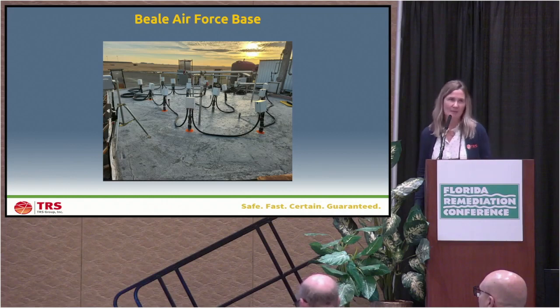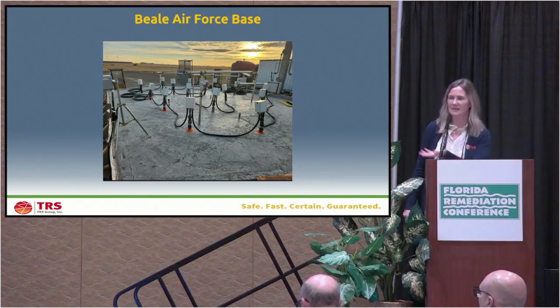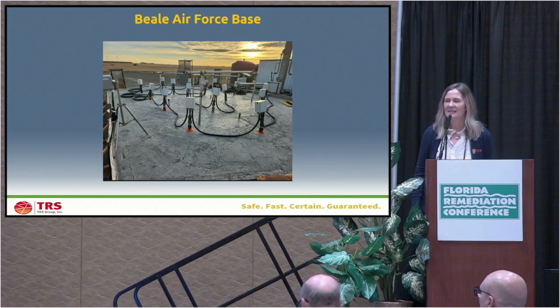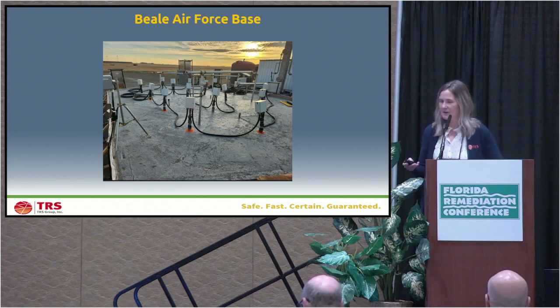I promised you better weather at Beale. So Beale's a little bit further outside of Sacramento, not necessarily next to the palm trees, but the sunsets, as you could see, were absolutely gorgeous.